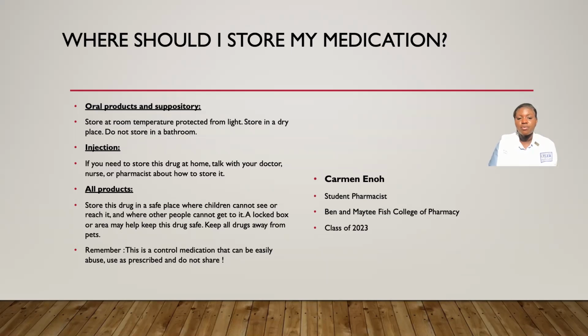And please remember, this is a controlled substance, so this medication can be easily abused, and it is very important to use it as prescribed by your healthcare provider and not to share this medication. Remember that if you have any questions at some point, you can always call and contact your pharmacist or your doctor.